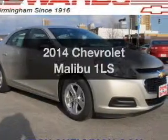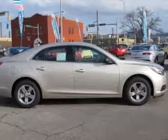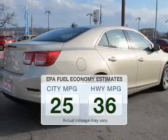Presenting the 2014 Chevrolet Malibu. If you're looking for a first-rate auto, this one could be yours today. Save your money. Make fewer trips to the gas station to fill your gas tank when driving this fuel-efficient vehicle.